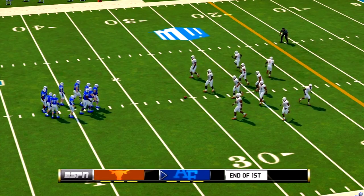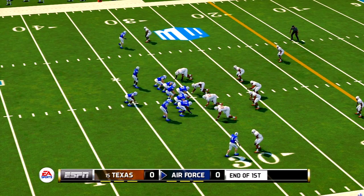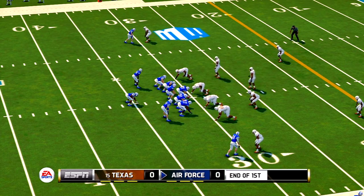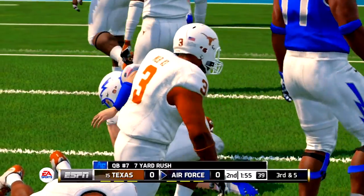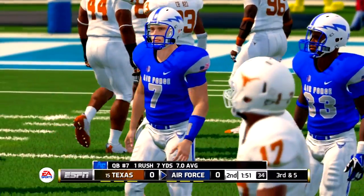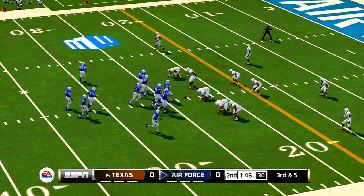Welcome back here. We resume action now here in the second quarter. Now we'll see how the backup can do after that injury. Gains his way to the 23-yard line. And once again, they'll come to the line, try to convert on third down.